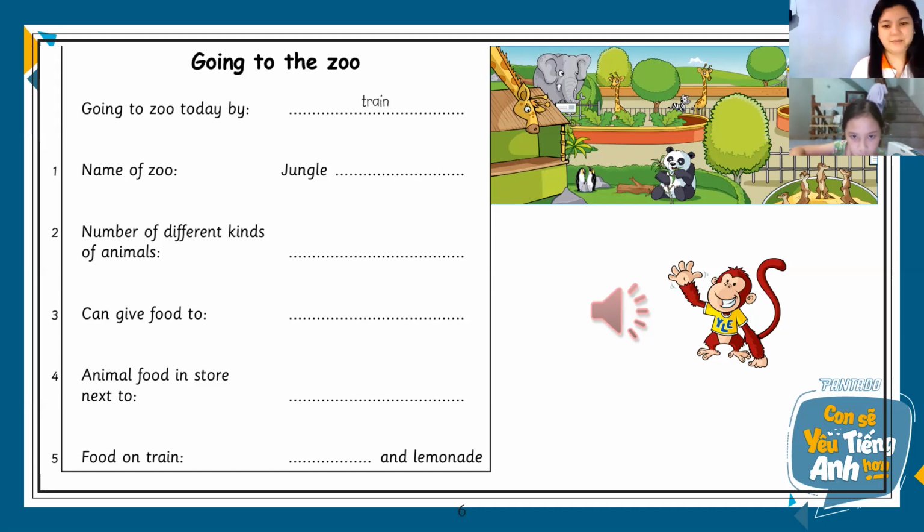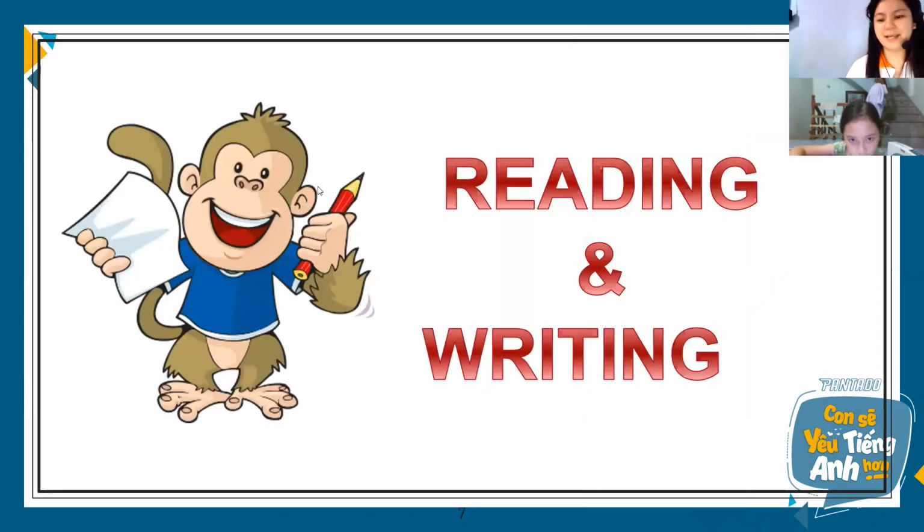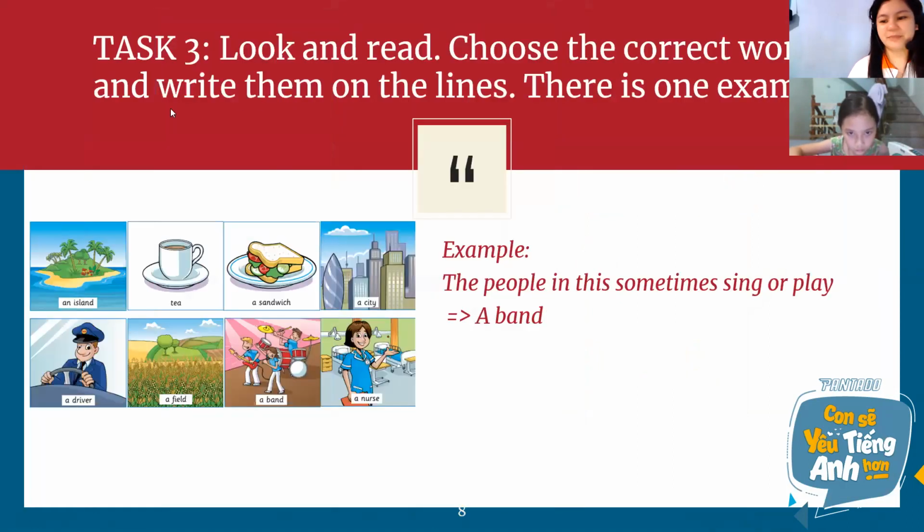Okay, good job. Now let's proceed to the next part. This time, this is reading and writing. Here, I'm going to give you instruction. Look and read. Choose the correct words and write them on the lines. There is one example, okay? Send your answers in the chat box again, okay? Here's the example. Listen carefully.